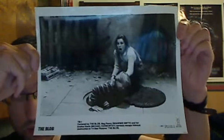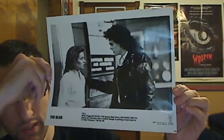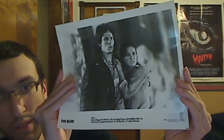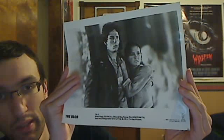There's one picture. This is of Shawnee Smith. And one of Kevin Dillon. These are basically like lobby cards. And another one. Yeah, pretty much probably after they blew up the Blob at the end, or well, everything's going crazy. Probably after he said, I think you pissed it off.